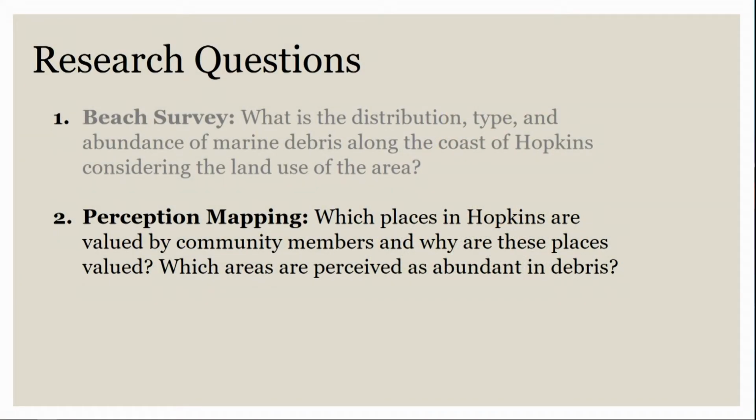So the second question that we looked at was incorporating local knowledge and recording community members' emotional attachment to different areas of the village, so which parts of the village are important to community members, and then also which areas do community members perceive to have lots of debris, because we're just coming in and we don't live in this village, so we want to know what the people who live there know and learn from their knowledge.